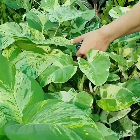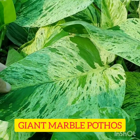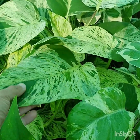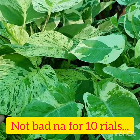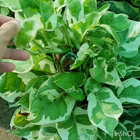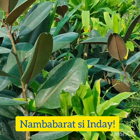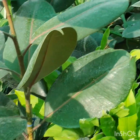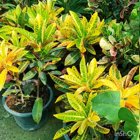Yeah, this is called Manjula. Ay, it's not. Giant marble pothos. 10 reals. So guys, their marble pothos is 10 reals. 3. Give me the other pothos. Oh, this one, okay, 3. 4. Okay, 4. Which one? The rubber tree? This rubber tree, the small one? Ah, for 4? No, this one, oh. 3. I take this.